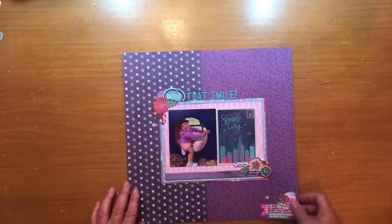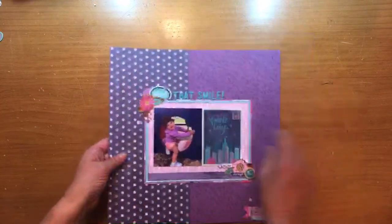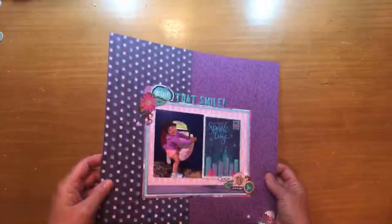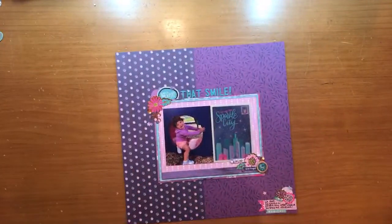This one, oh my gosh, one of my favorite photos of my granddaughter. And then this is fun. I loved this Sparkle City card because it's a lenticular, so it changes as you look at it. It goes from day to night. And so it was fun to get that on a layout.